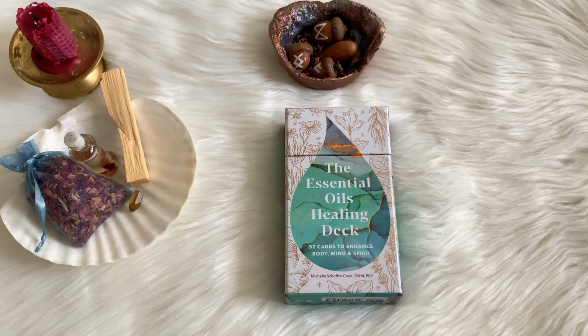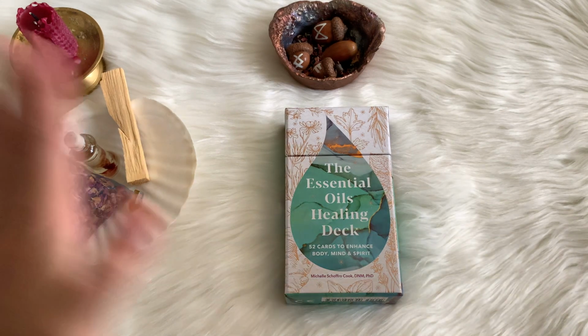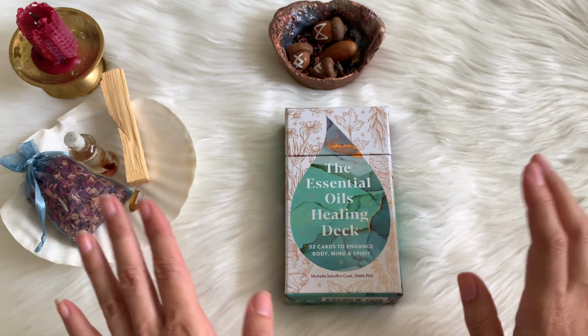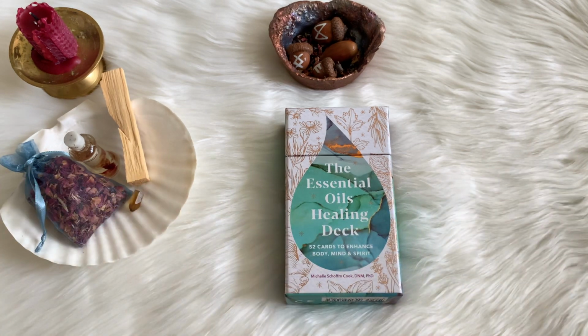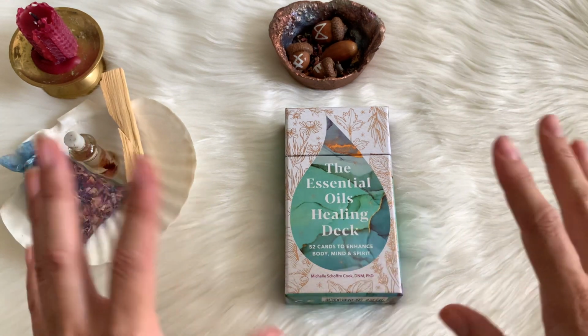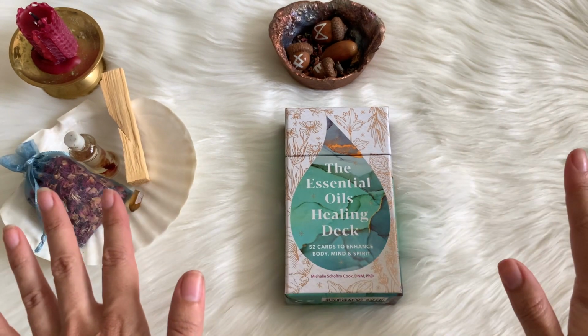Guys, this is Tarot with Kittens, Weights, and Tarot, and today I'm doing a review of the Essential Oils Healing Deck by Michelle Scoffro. I just got this one probably about a week and a half ago or so, and I'm absolutely loving it.